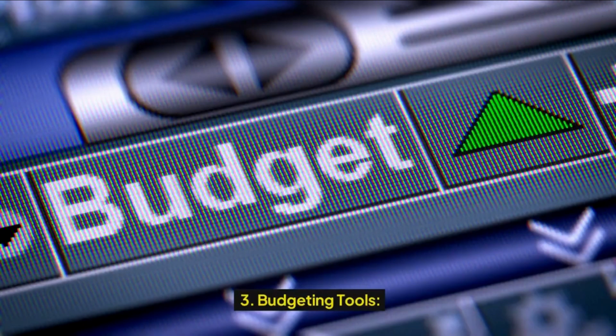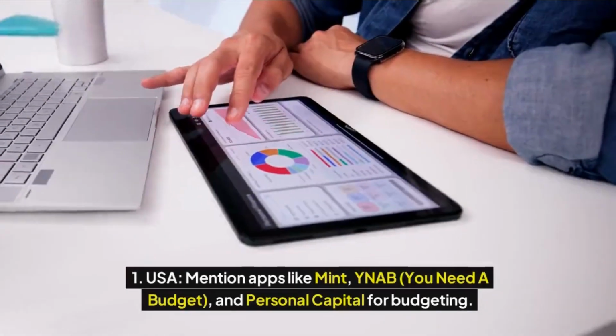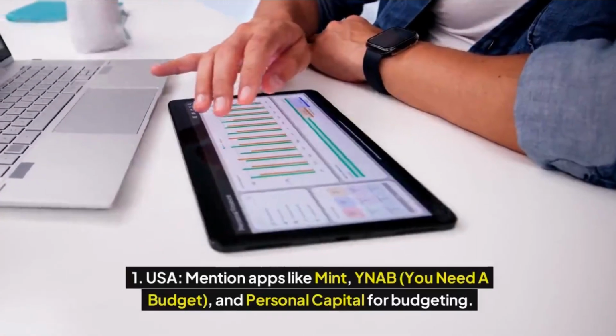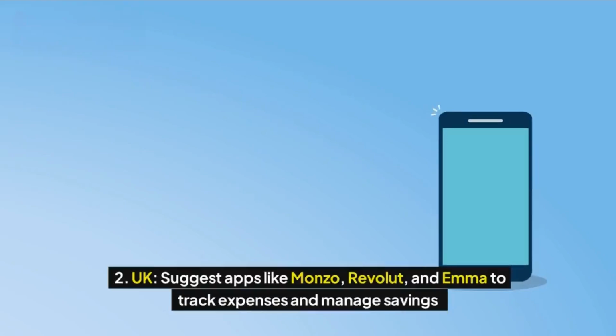3. Budgeting tools. 1. USA, mention apps like Mint, YNAB, You Need a Budget, and Personal Capital for budgeting. 2. UK, suggest apps like Monzo, Revolut, and Emma to track expenses and manage savings.